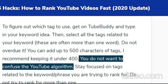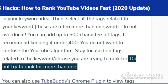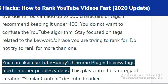You do not want to confuse the YouTube algorithm. Stay focused on tags related to the keyword phrase you are trying to rank for. Do not try to rank for more than one. You can also use TubeBuddy's Chrome plugin to view tags used on other people's videos.